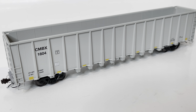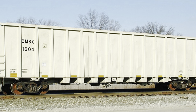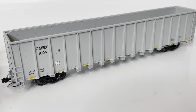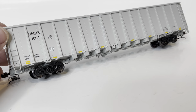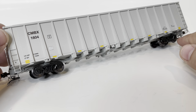So before I start showing you all the neat features and whatnot of this specific car, here's a prototype photo. After looking at the prototype photo and comparing it to the real thing, I'm not seeing any differences, to be honest. And I've got prototype photos of all three of these cars. They are detailed right down to every single rung that is attached, every ladder, whether it be a 7-step or 8-step. They have the roller bearing caps, which are a very nice touch.